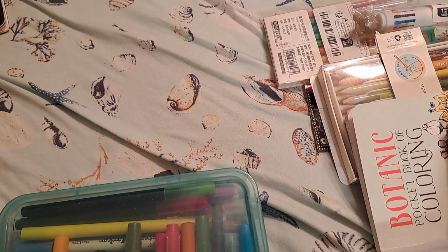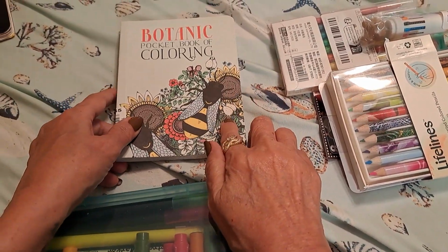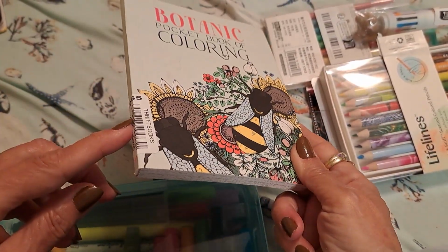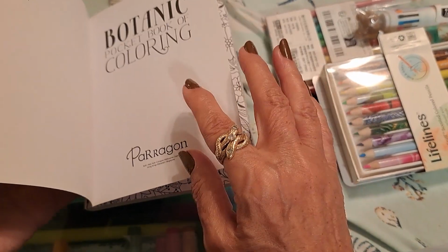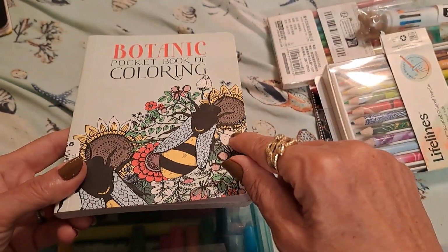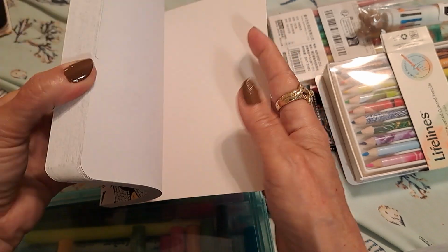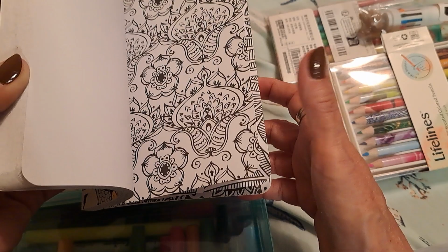So while I was away, this book came in the mail, and I've showed you guys my small book collection. I found out that I love these books. The paper is so nice, and I found out that the maker of these, which I think is Paragon, made 4 of these. So I have the other two of them over there, and then there's this one, Botanic, and then there's another one that's Patterns. I don't know if I'll get the Patterns, but the Botanic is, well, you know, Botanic Designs.